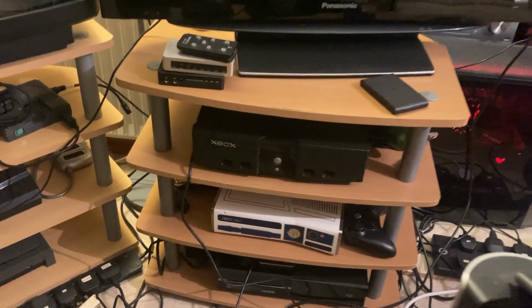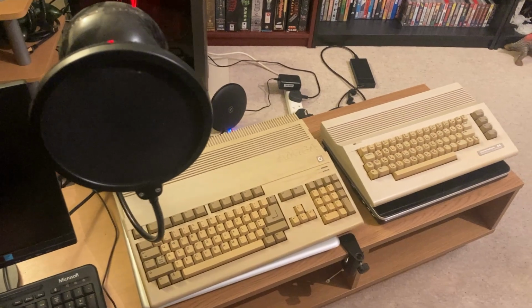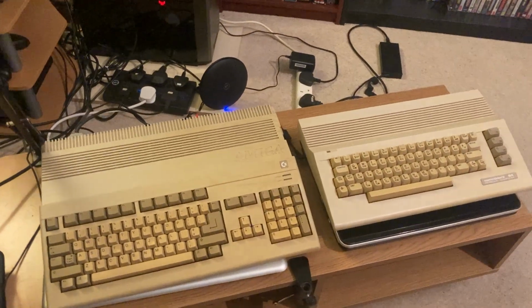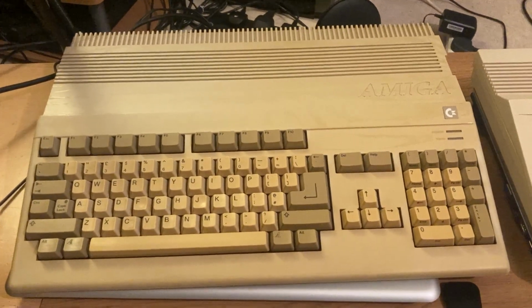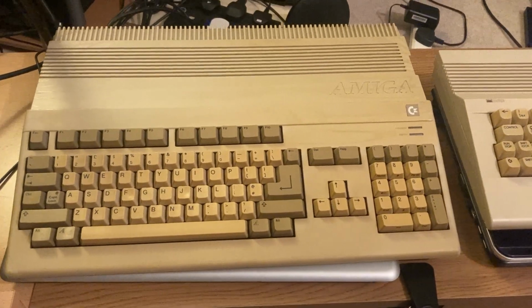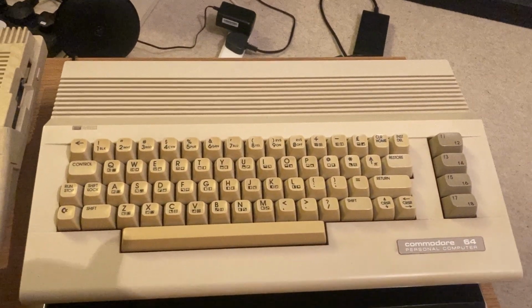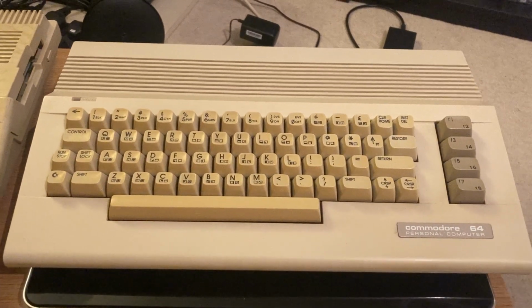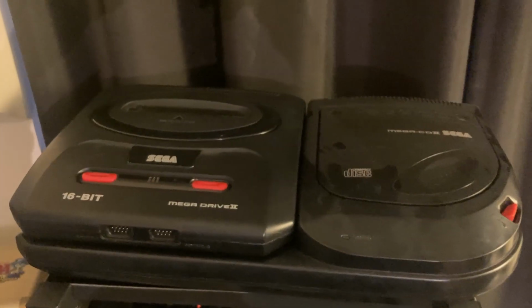I don't have the current generation systems like the PlayStation 5 and the Xbox Series X. You have the Vectrex there, my current PC, and a couple of older computer systems there like the Commodore Amiga and the Commodore 64, on top of some laptops which I use to play older PC games and PC programs like that as well. The Amiga 500 there, one of my favorite systems of all time, as is the Commodore 64. Love that system.